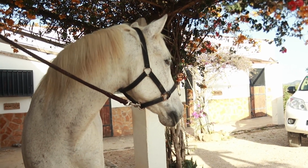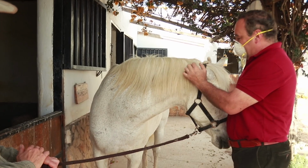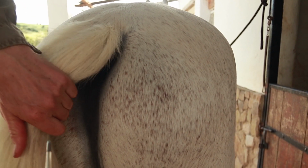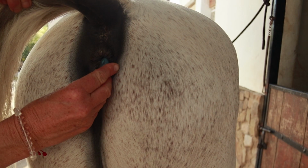So we're just going to check his temperature just for the sake of it. The vet recommended to do it every day just to keep an eye on him as he had that fever. Normal temperature is about 37 to 37.4. If they've been doing work, it could be a bit different.